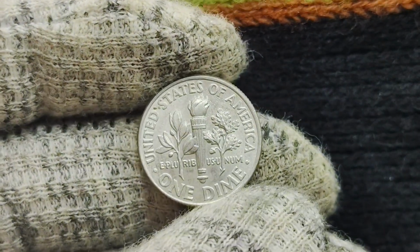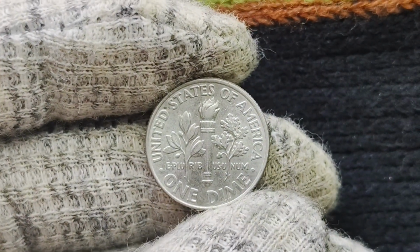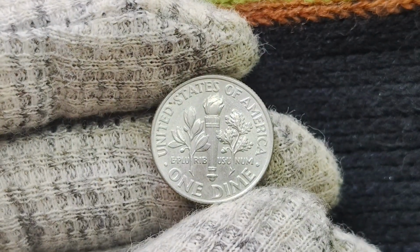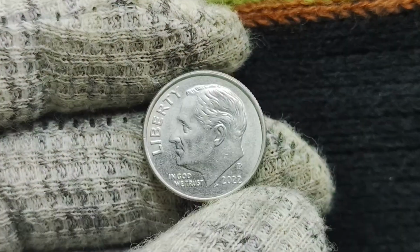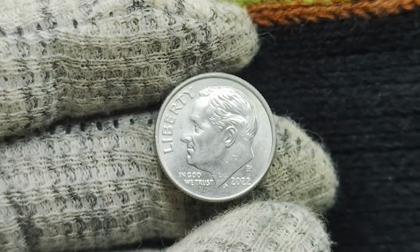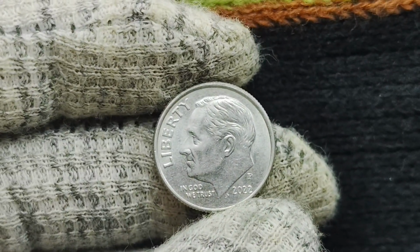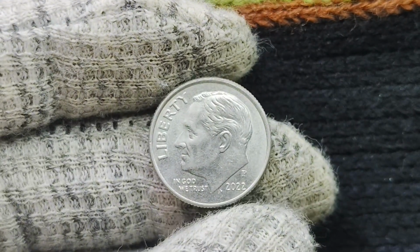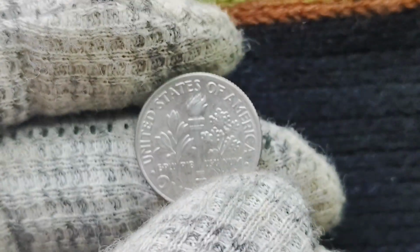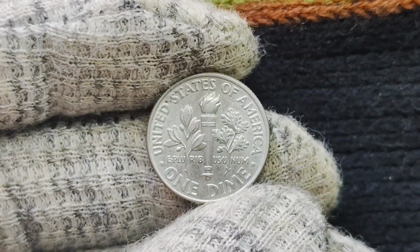So, how can you identify the 2022 mint-marked dime that's worth a fortune? First and foremost, you need to check the mint mark on the coin. Look for the P mark near the bottom of the reverse side of the coin. This tells you it was minted in Philadelphia. Next, inspect the quality of the coin closely. The error coin is often noted for its subtle misstriking. If you find a 2022 mint-marked dime that appears to have imperfect details or is slightly out of alignment, it could be the one that collectors are looking for.